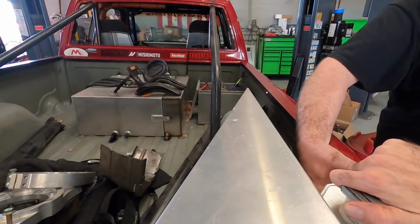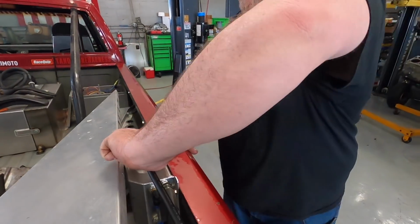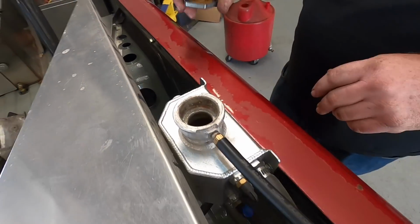Whew. Can't put it on that, guys. It's our temporary, if it works. Yeah, it's like, hold on, I need another hand. Can't hold the camera and do that.